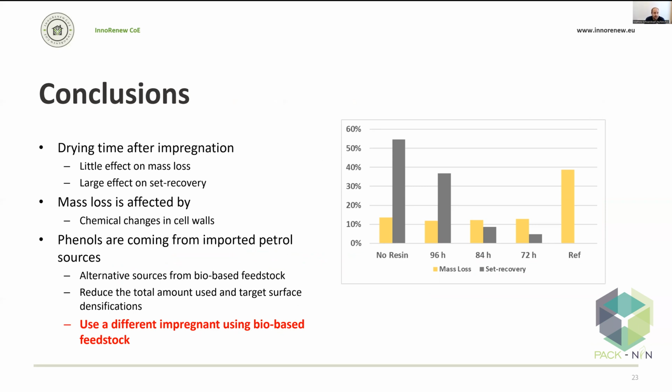The other side of this story is that these phenols are coming from fossil fuels, so they are derived from non-renewable resources, and everyone is trying to find imported and also renewable feedstock for all of their products. So after this study, I wanted to explore if there were bio-based options for these impregnants. And so this is when this next project came into play.